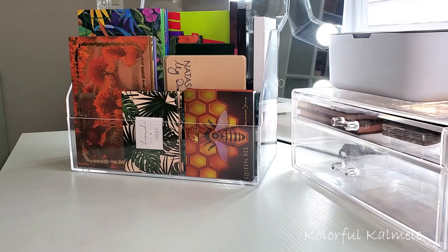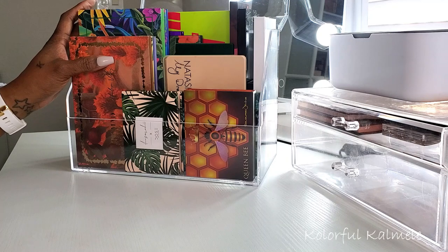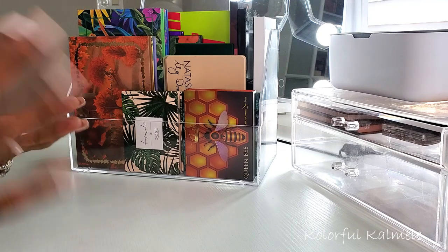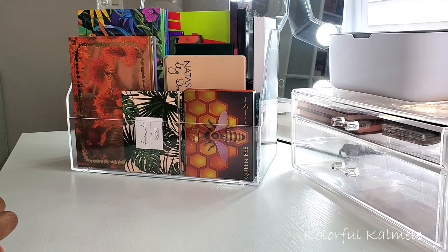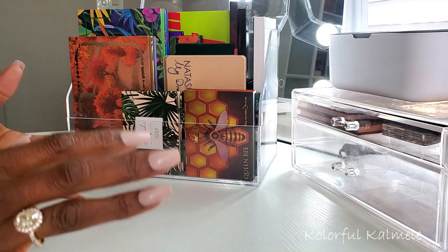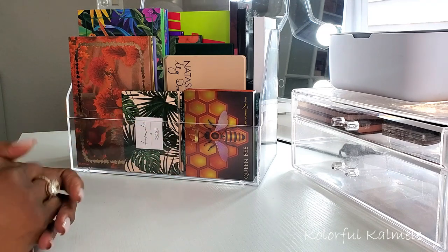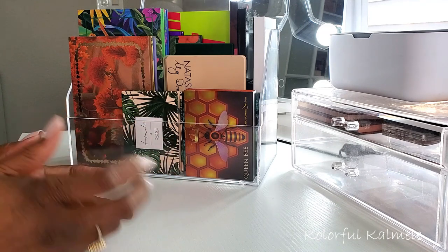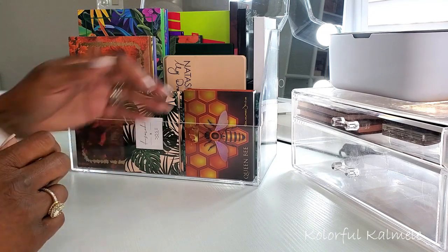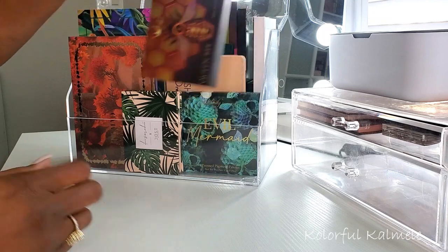Okay, you guys, let's roll through these palettes right quick. These are all the palettes I've been using over the last few months. Most of them, I do have pictures of the eye looks that I did with them. There's a couple that I might not because, unless I'm actually using it for YouTube or Instagram, I typically don't take pictures. I just put my makeup on and leave the house. So some of them I do, some of them I don't.